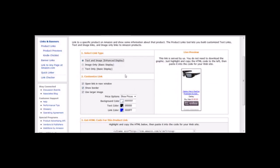You could choose this link to show a border or to not show a border, so that it comes out a little nicer. You could choose to use a larger image of the product, which would also help some. And then you could select open link in a new window or not, depending on how you want to do that. So for now, we're going to grab this text and image link. All you do is click on highlight HTML, right click and choose copy.